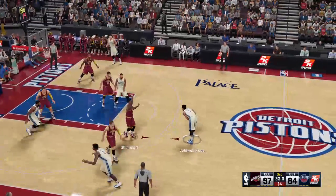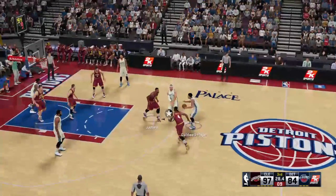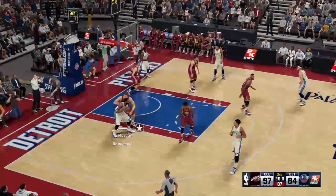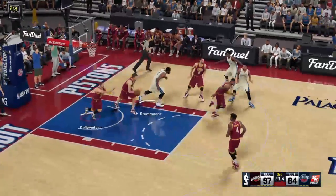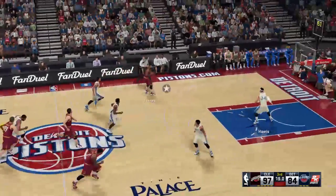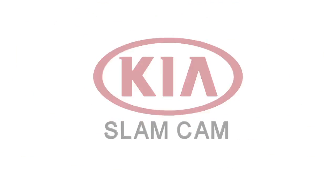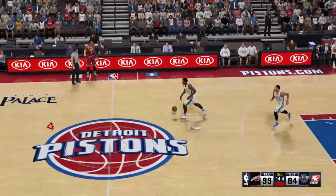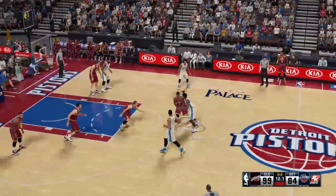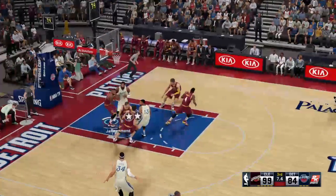He dishes it to Caldwell-Pope. Drummond a screen. To the inside. Rebound by Dellavedova. Solid rebound there, and with the score like it is, that's an area where they can't afford to get lazy. Yeah, another column in the stat sheet that hasn't gone in their favor. To climb back, they've got to put forth more effort. Johnson, the pass to Caldwell-Pope. Detroit, no good that time either.